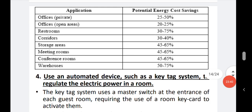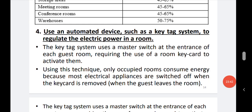Okay. Next comes, use an automated device such as a key tag system to regulate the electricity power in a room. So the key tag system uses a master switch at the entrance of the guest room and requires the use of a room key card to activate.